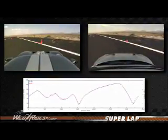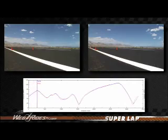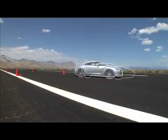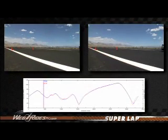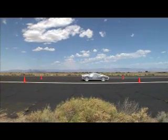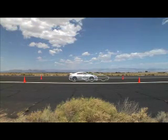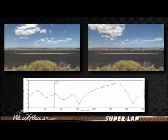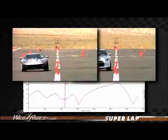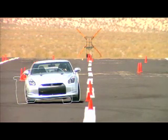Let's take a closer look at the laps side by side and see how they compare. The Ford is already able to pull 0.2 ahead of the GT-R through the first high-speed transition. Into the third transition, and the Ford extends its lead to more than 0.3 of a second over the GT-R. The Ford has its biggest lead through the slalom at almost half a second. But here at the fourth cone, it takes a wide turn, and the GT-R with an inside line begins to chip away at the gap.